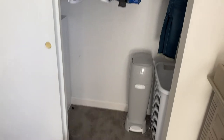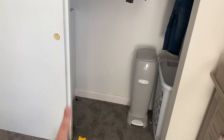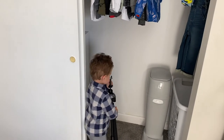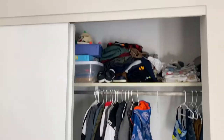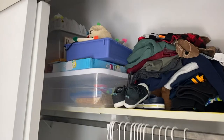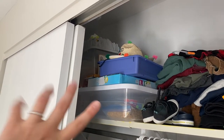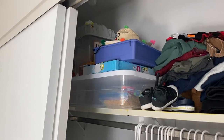I'm planning on putting his toy kitchen, which I'll show you guys in a little bit, right here, or maybe flip the two. I'm not really sure, but his toy kitchen will most likely be going in his closet. Up here, we also have some more sensory bins. We have a game that Joey and I play, so we have to organize all of that.